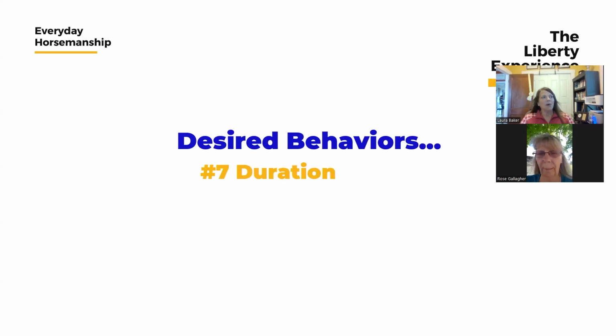And then the last one on desired behaviors that we look for as we're shaping a full behavior is the duration. The duration of how long they hold a certain exercise, or how many times they are doing a certain maneuver. So, such as a Liberty Circle. When we first do a Liberty Circle, we go from a quarter circle and rewarding that and getting that consistently 3 clean loops. And then we'll do a half a circle. That is duration. I want to reward that.